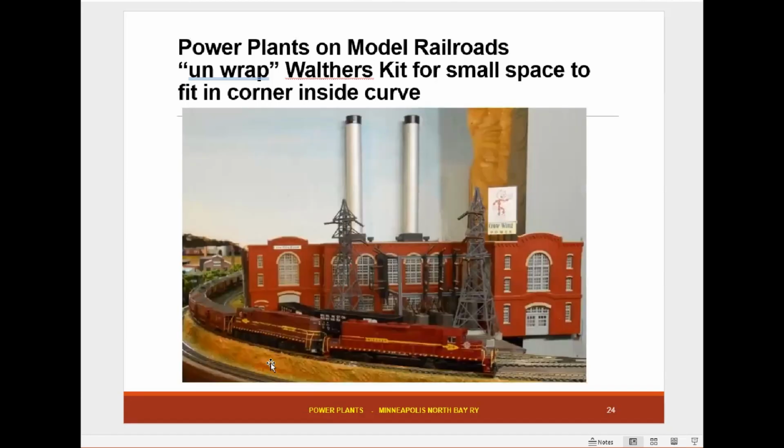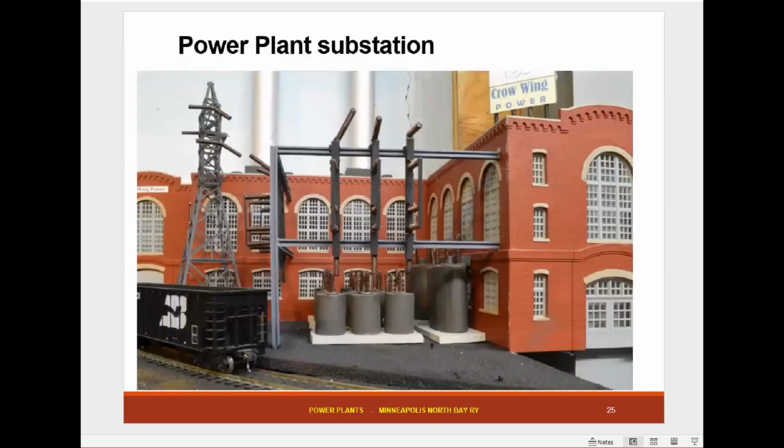Now, if you remember the one on the layout, I built this sort of as about the 50s. They were using beams like this in the 40s and 50s. Prior to that, they used a lot of lattice work. You'll see lattice work, and so the substation brings the power out and distributes it to the system.